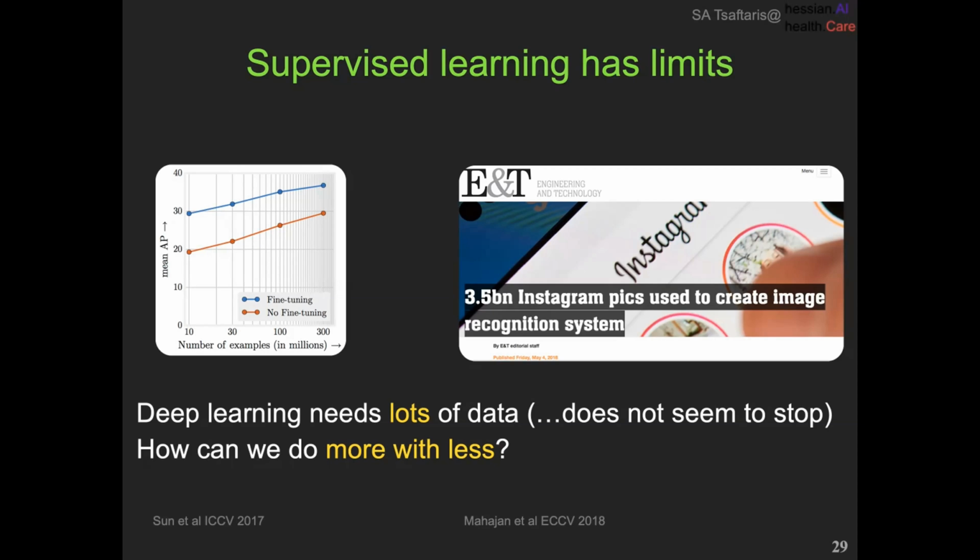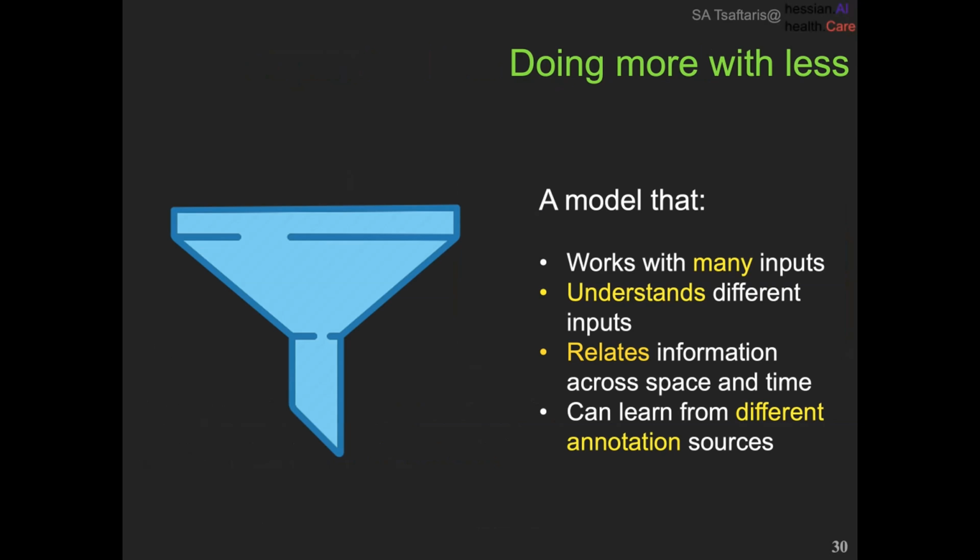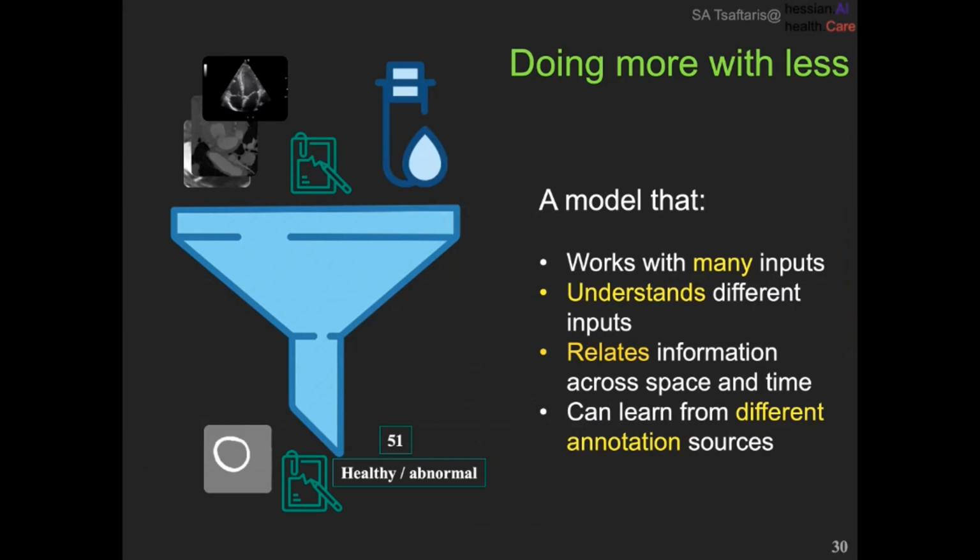A few years ago, we set out to think of a model, an architecture, that tries to achieve several things. We wanted to learn not only from MRI, but also from CT, from ultrasound, from healthcare records, from serum results, and learn from different levels of annotations, so from segmentations and from healthcare records. We wanted to develop a model that can learn from different inputs, understands the different inputs, relates information across space and time, and also learns from different annotation sources. So to do more with less, we said, well, let's start to learn also from unsupervised data.